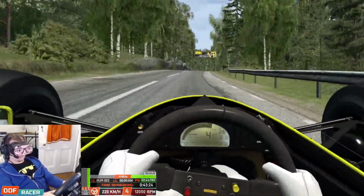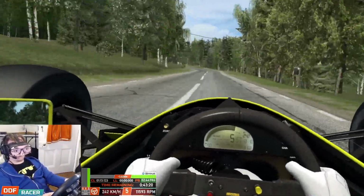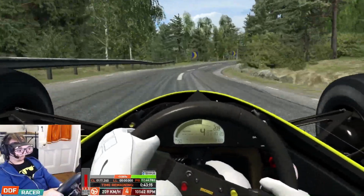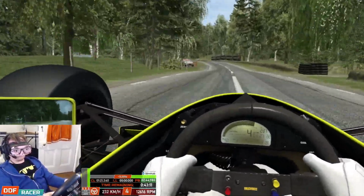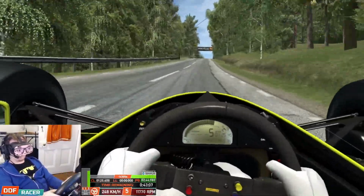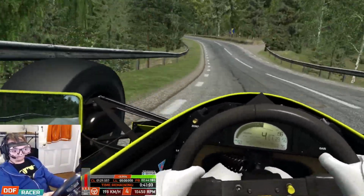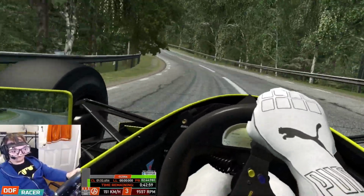Ooh, didn't get the apex, but we missed the barrier. A couple of blind crests here, and it's going to go to a sharp right very soon. Need to slow it down. Here we go. There we go. Sharp left at the top of the hill after the Sector 3 jump. Down to third. Be patient on the apex. Whoa, big wiggle on the rear there.